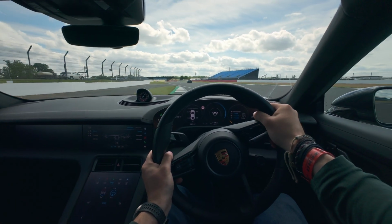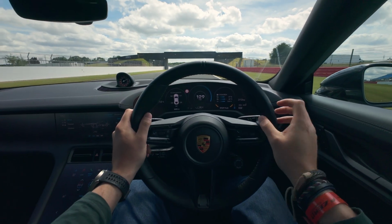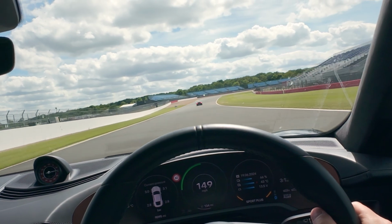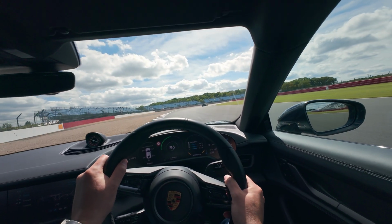So the Taycan's doing pretty well. I'm not sure how much this got. So yeah, pulling away massively there. The top speed here really starts to die. I had this up to about 160 earlier in the wonderful McLaren 750S. Progressively on, progressively off.